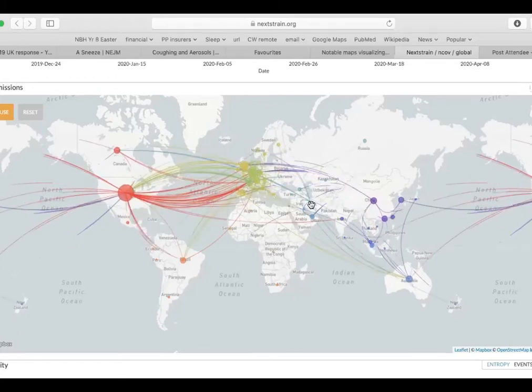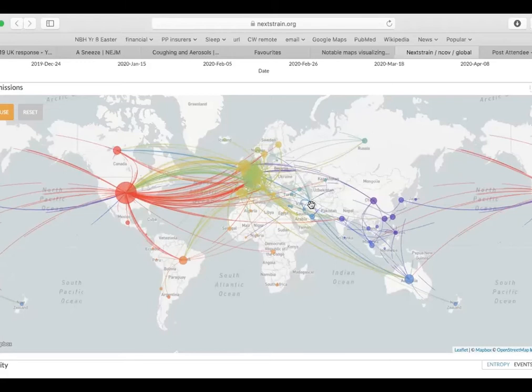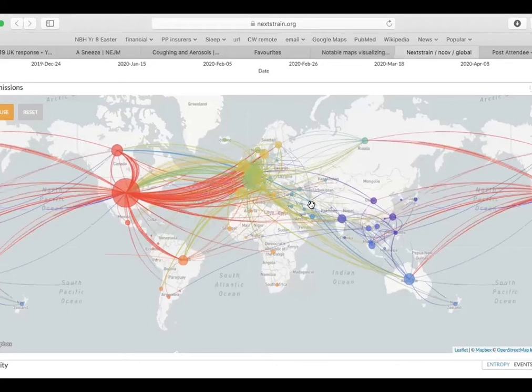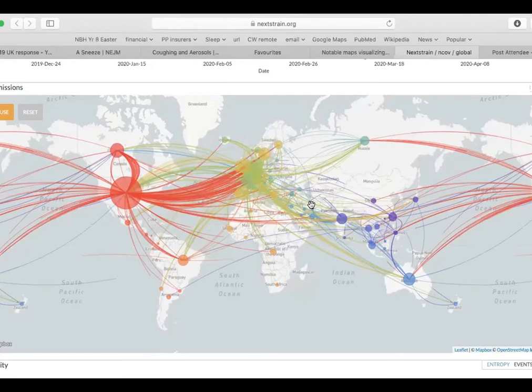So we don't really understand at the moment what the different disease profiles mean. Does each strain of the virus mean a different clinical picture, a predisposition to different patients? There is still a lot of work to be done in order to have a better understanding of this.